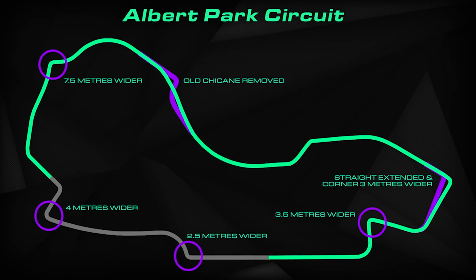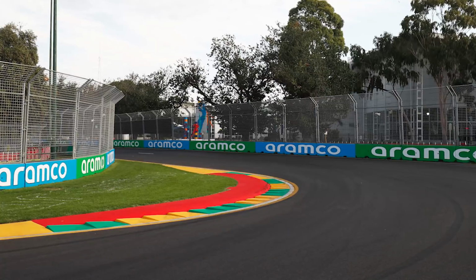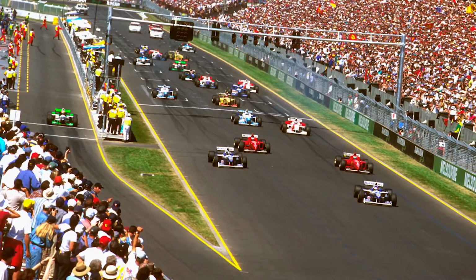The whole track has been resurfaced for the first time since it was originally put down in 1995. I think we can all agree that was long overdue. And the pit lane has also been widened by 2 metres and the speed limit is set to be increased from 60 to 80 kilometres an hour. And all of these changes are the first significant ones to be made to the circuit and the first major layout changes since the track debuted on the calendar all the way back in 1996.